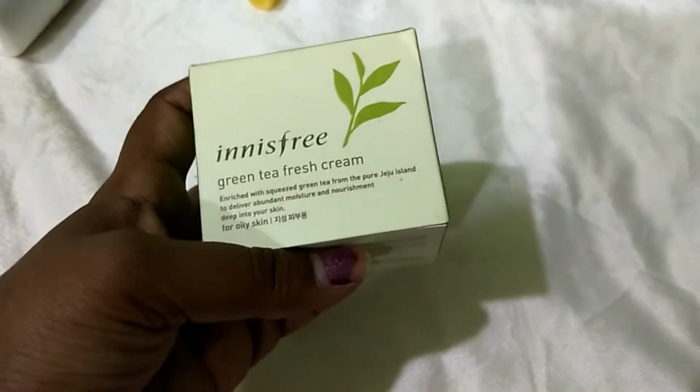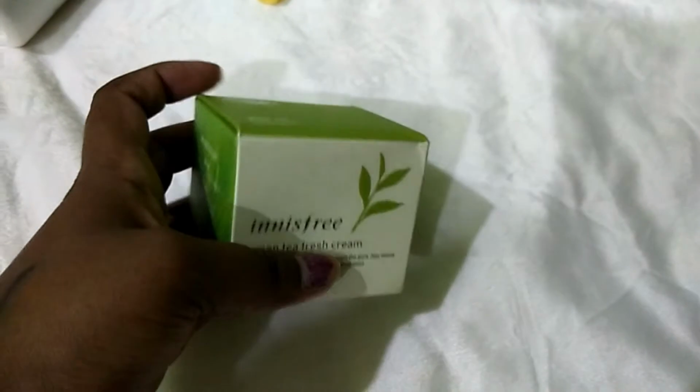For my sister, I have brought this Innisfree green tea fresh cream. She has oily skin, so this is really suitable for oily skin.